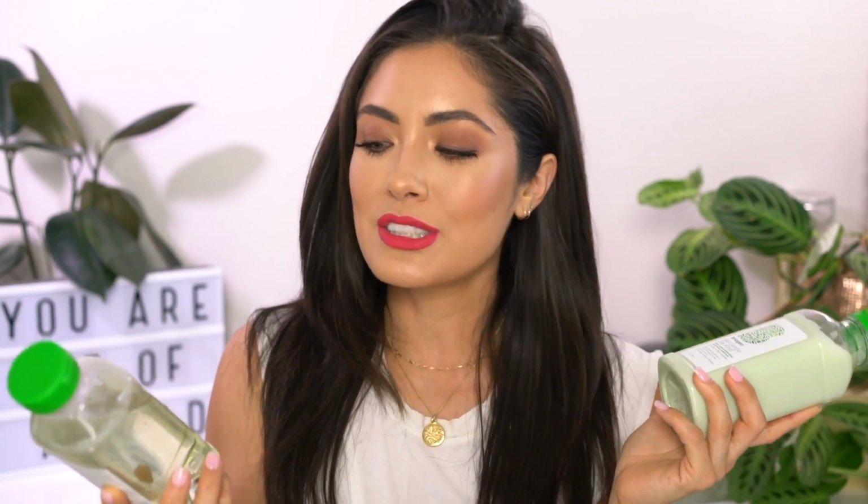Briogeo recently added 2 new items to their Be Gentle, Be Kind collection that they asked if I wanted to try out. And when I saw these products, I was like, did Briogeo create this product for me? Because I honestly think this shampoo and conditioner is Melissa in a bottle. So this is the Briogeo Be Gentle, Be Kind Matcha plus Apple Replenishing Superfood Shampoo and Be Gentle, Be Kind Kale plus Apple Replenishing Superfood Conditioner.